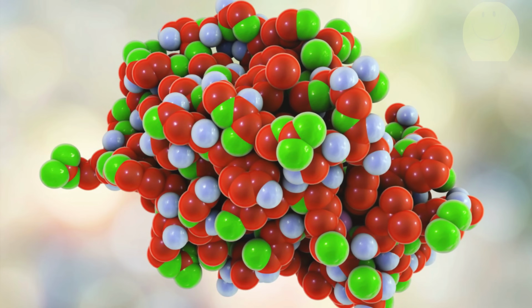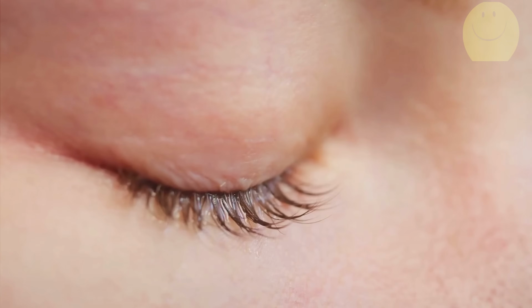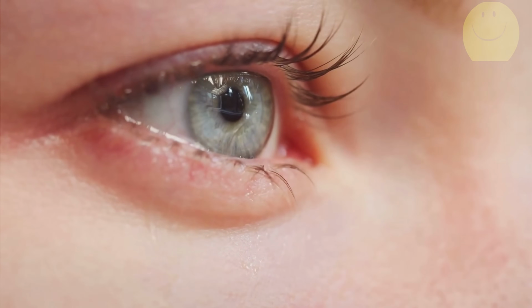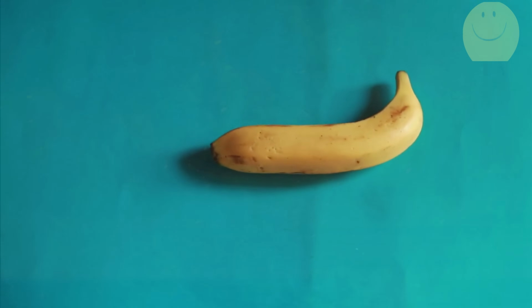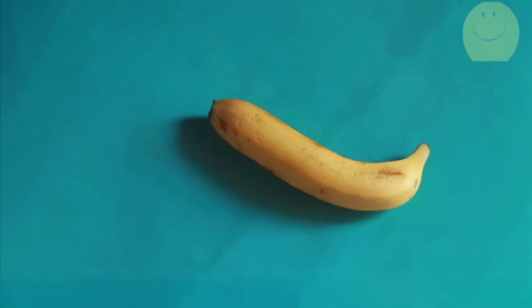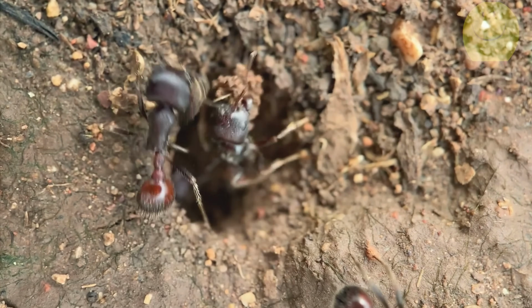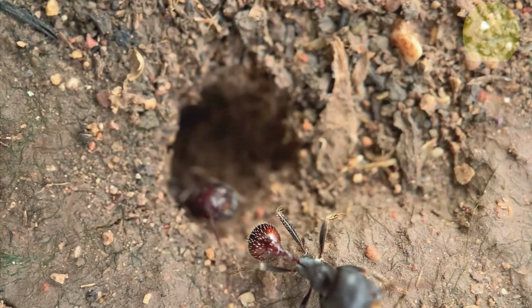They actually contain a special germ-fighting enzyme called lysozyme. This tough guy helps keep your eyes clean by zapping many kinds of bacteria. Humans are one of the few primates who do not have a penis bone or baculum. No, it's not a banana. Some ant species have the largest brain-body ratio of any animal.